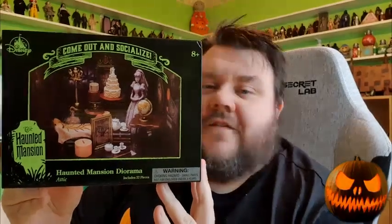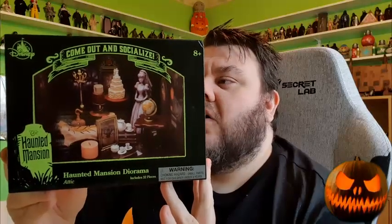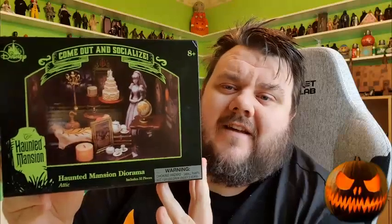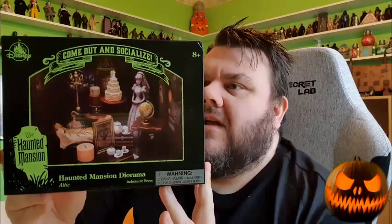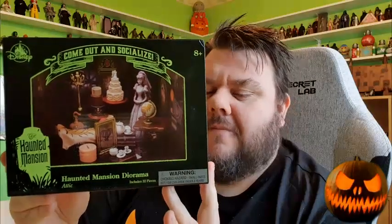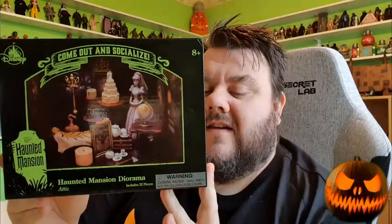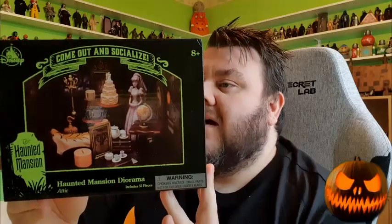And this was $24.99. Not quite sure what that is in British, but this is something that you can't get over here. It is available on the American Disney Store website, but it's not available in the UK or the Europe website. And I believe this is not even available in Disneyland Paris, as it's the Haunted Mansion merchandise and not the Phantom Manor. It does state on the back that this is a Disney theme park merchandise for Lake Buena Vista, Florida, from the Disney Parks line.